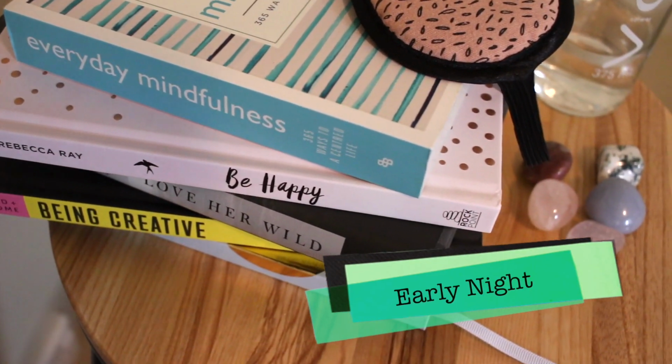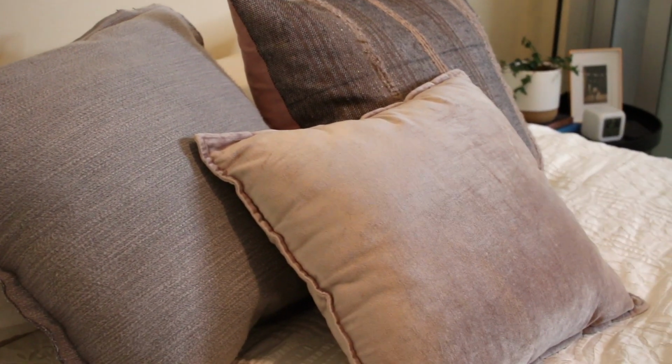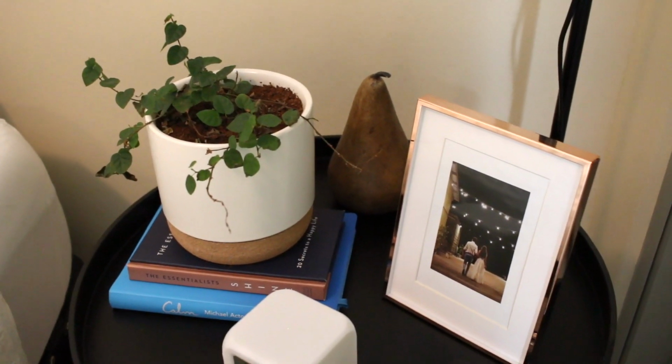Also aim for an early night. The earlier you go to bed, the easier it is to wake up in the morning. And especially with school, you're gonna have to get up pretty early. So try and give yourself plenty of time to unwind in the evening and get a really good night's sleep.